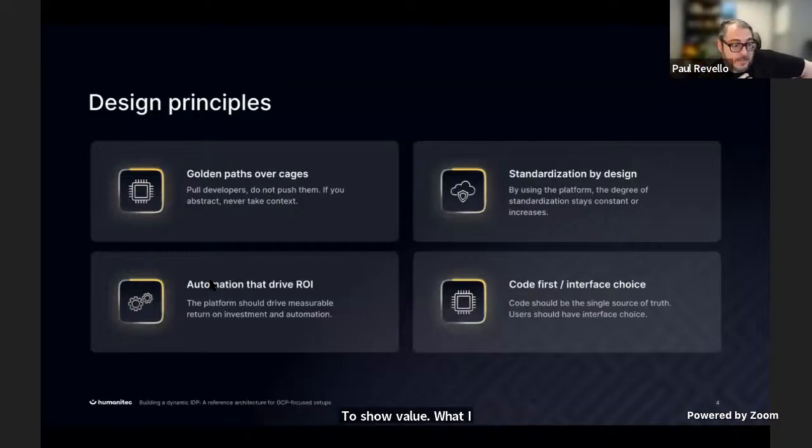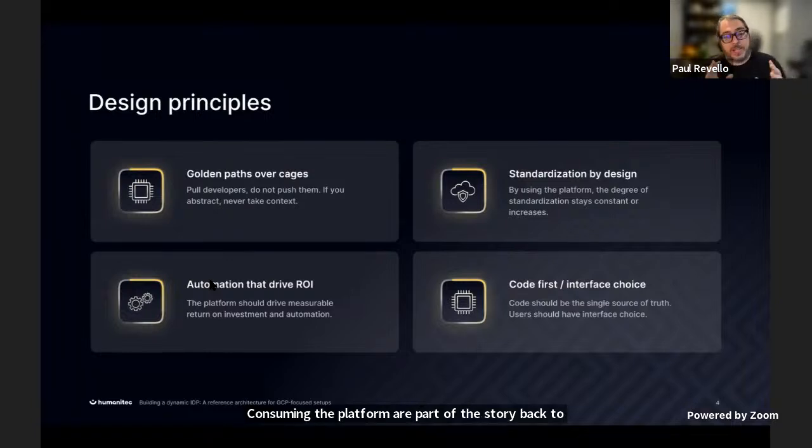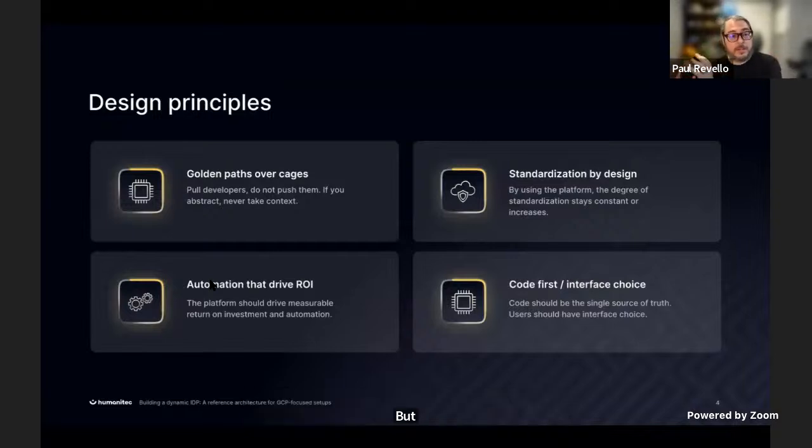What I like to take into consideration here is really starting small. I know you talk about this a lot, Gaspar. You talk about the MVP, the minimum viable platform. I really believe in that as well. I think it's very important to show value by quickly iterating on your platform, but also making sure that the teams that will be consuming the platform are part of the story. Back to your multiplayer game piece, right? You can't do this in isolation. Infrastructure teams can't be doing this on their own, and development teams can't be doing this on their own. It needs to be kind of a joint effort.